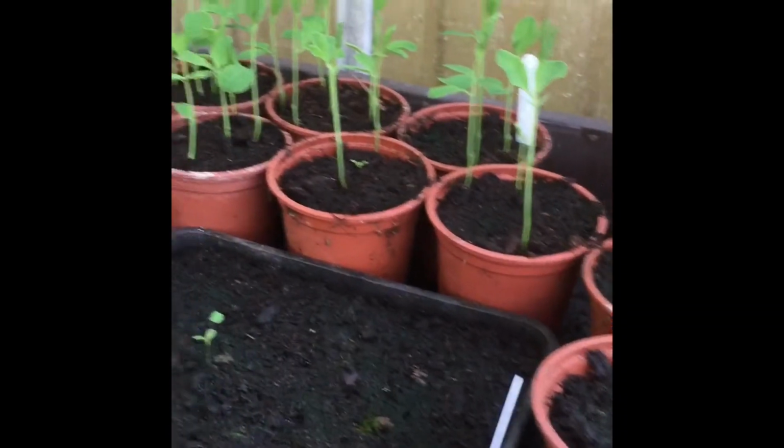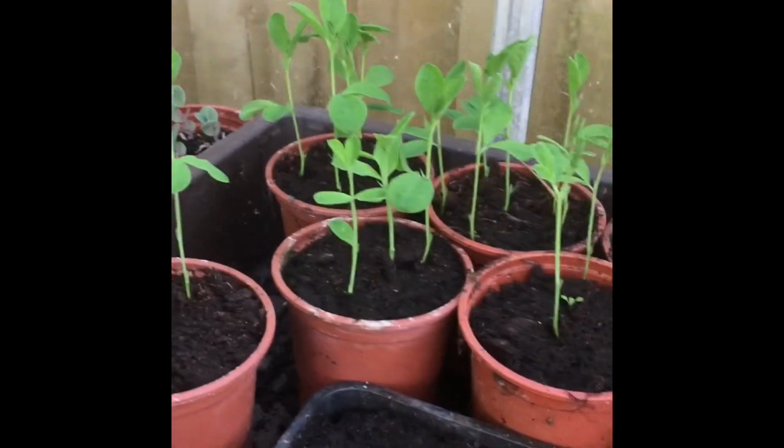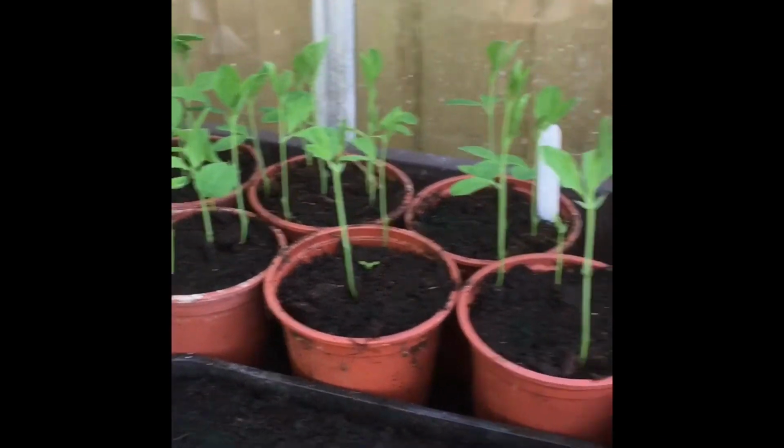Then in my big propagator, which I'm going to have to change over because underneath you can see sweet peas are really coming up, and they're getting to the point where if I don't take this lid off in the next couple of days, they are going to go too leggy.